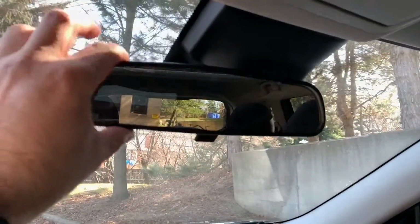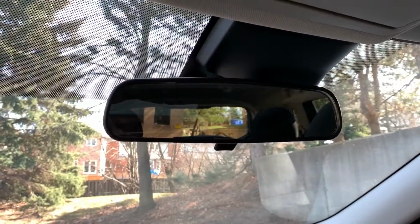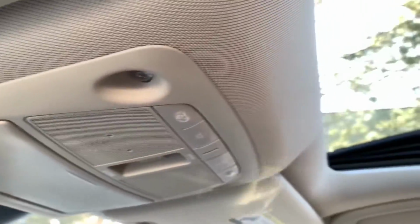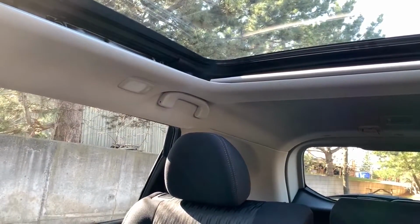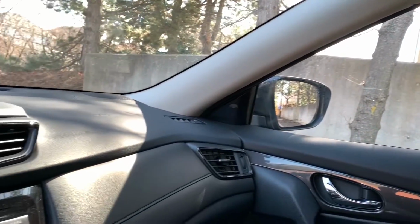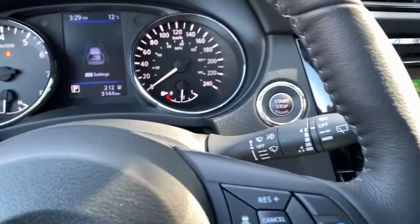Anyways, regular rear view mirror, not too bad. Top trim SL gives you, I believe, the auto dimming one. Sunglasses holder. Big, massive panoramic sunroof here on the SV Tech package. Lets lots of light in, and you can see where it stops, which is just at the end of the rear seats. So all your passengers are getting lots of light if they so choose, or you can close the shade up and nobody gets light, whatever you want to do.